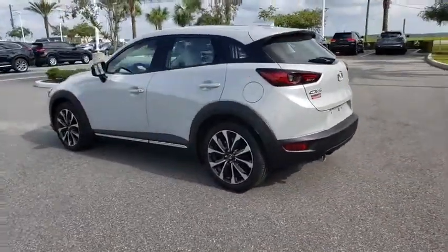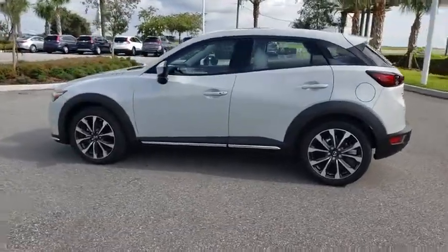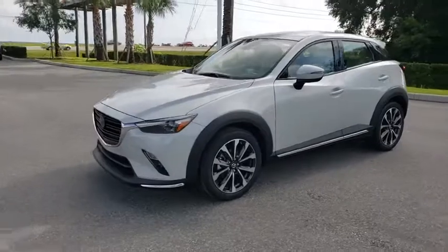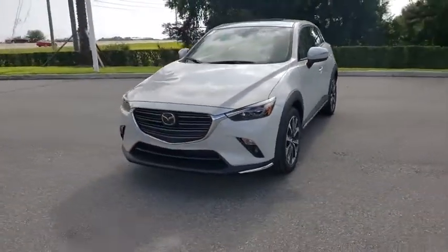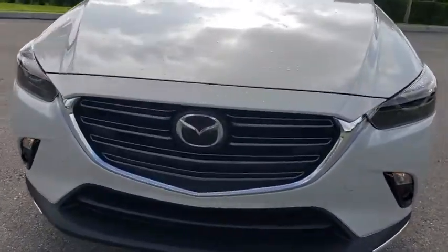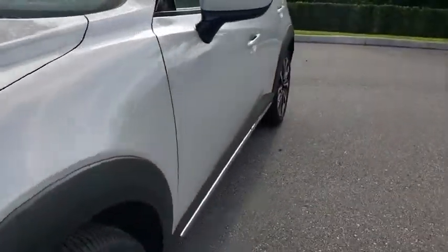The CX-3 subcompact crossover delivers unmatched driving dynamics right alongside outstanding fuel economy. It's the driving experience totally redefined. This vehicle has less than 100 miles. Here are some of this vehicle's great options.